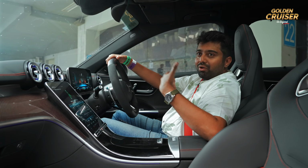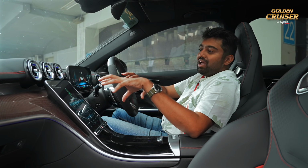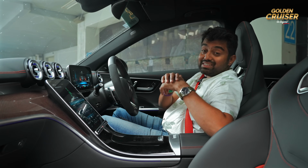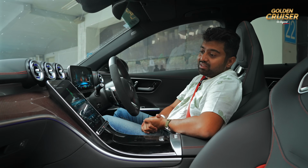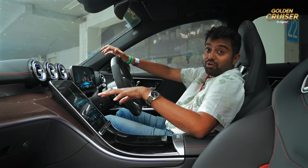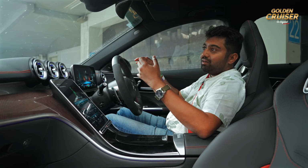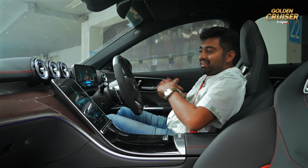But the more I drove it, the more confidence I got, and because of the TrackPace app, I was able to understand where I was doing what wrong. Towards the end of the session, I was doing 224s, and in the last lap I could do a 223.8. That's not the fastest time, of course. Theoretical average according to the app is a 223.07, but I was getting closer to that time, and of course it taught me so much. I think that is my big takeaway.